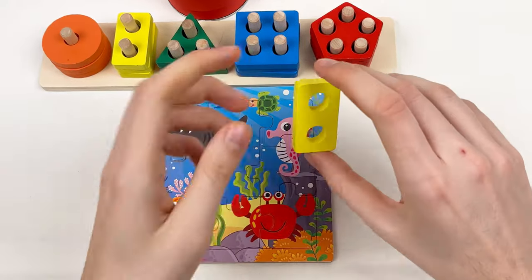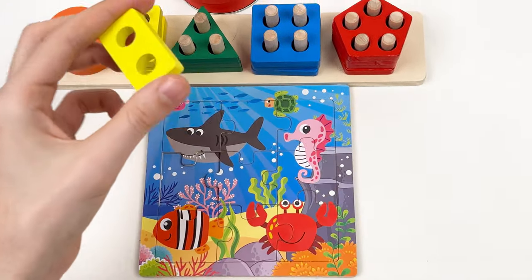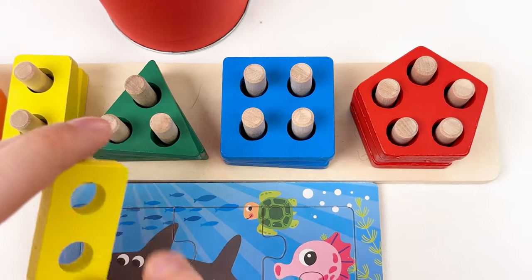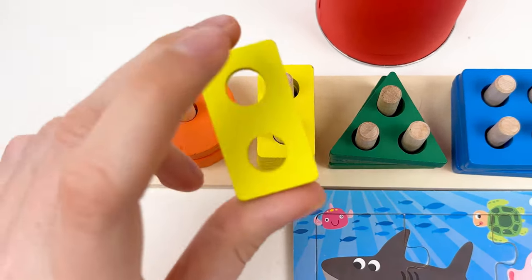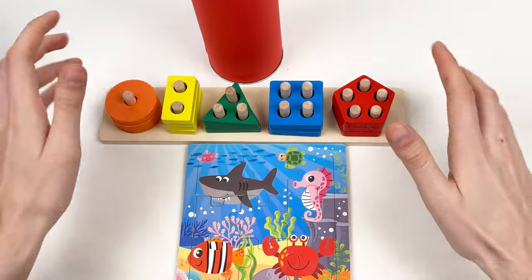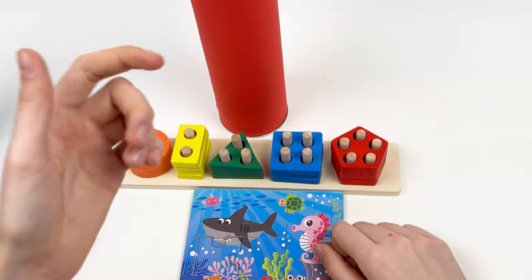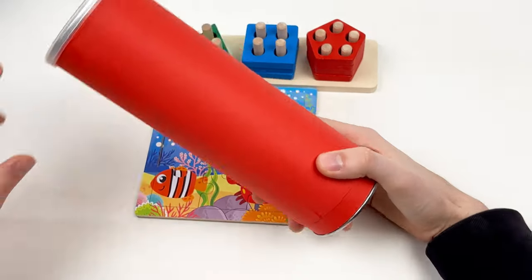And let's take the yellow shape and let's count. 1 and 2. And let's think together where we can put it on the board. Maybe here? No, there are only 2 holes. So here we have the yellow shape with 2 holes. Amazing. I'm so excited that you're completing this puzzle so fast and so well. Great. And we only have the last crayon left. And the last crayon is the red crayon.